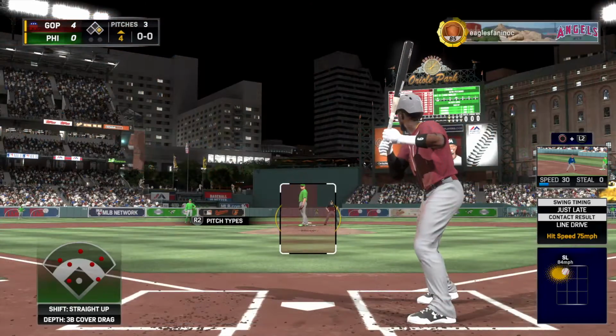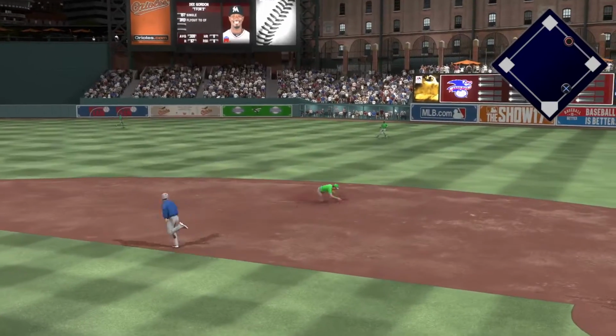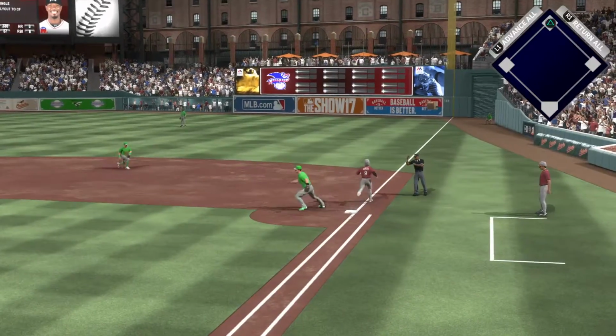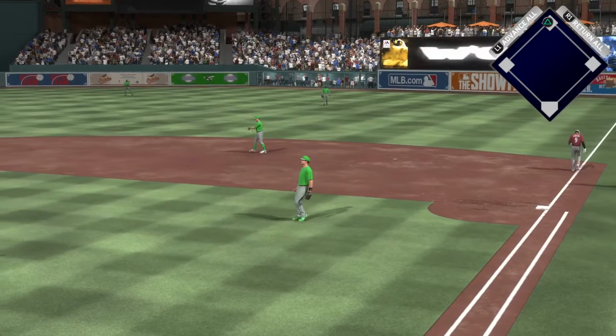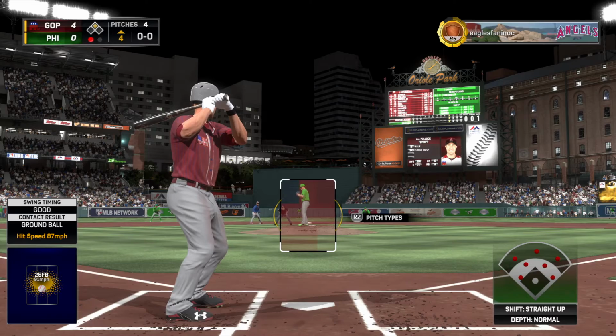Here's D. Gordon now. A hit in 2 tries so far. He's set, and the pitch. Sent on the ground out to second. And he is going to get him at first base. And my goodness, that was a highlight reel effort. Ready for another shot now.